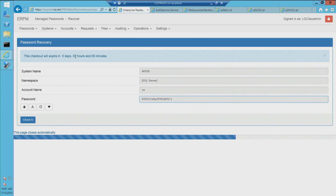Now, the password is going to be mine for the next 2 hours, which means if I either check it in first or if that 2 hours expires, this password will then be re-randomized to a new value.